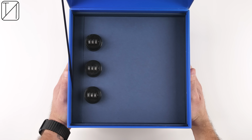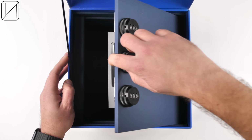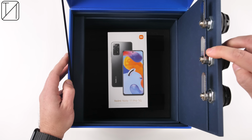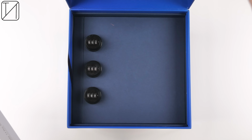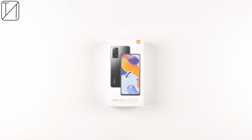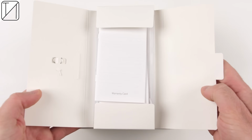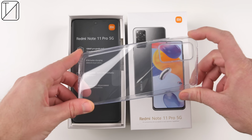Which leads us to the most exciting part of this challenge, opening the box and seeing what's inside. And you guessed it, with no help from this video's title and thumbnail, it's the brand new Redmi Note 11 Pro 5G. This is actually the global version of the device that launched in China a few months back, aside from a few differences which I'll be covering in this video.